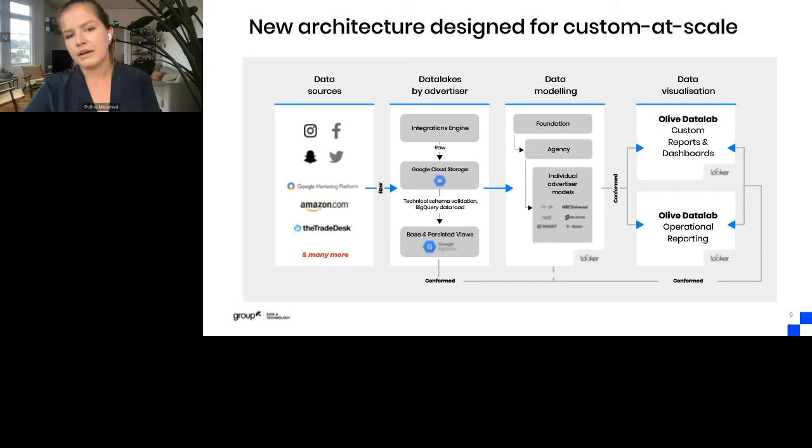And in that data modeling layer, we built 3 macro models. We had the foundational model that defined very simple terms such as what is spend, what is an impression, what is a month, what is a day. So we set the general parameters that would apply to anyone. And then we started developing layers for agencies. We started doing this exercise with Essence. So what does Essence need? How do they define their regions? How do they define their cost per 1,000 impressions?